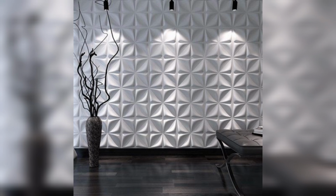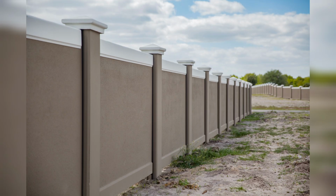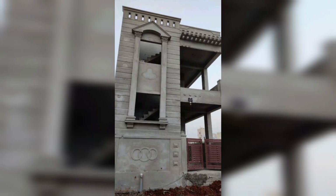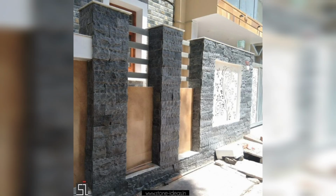Nature-inspired front wall designs. Nature-inspired front wall designs draw inspiration from the natural world, seeking to harmonize the built environment with the surrounding landscape. These designs celebrate the beauty of nature and often incorporate organic elements and sustainable materials. Here are some key features of nature-inspired front wall designs.